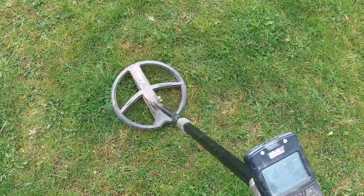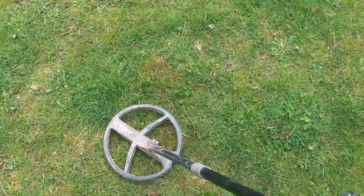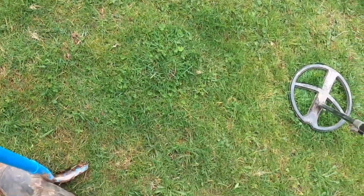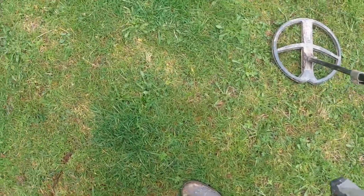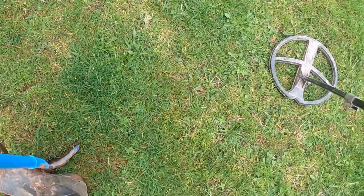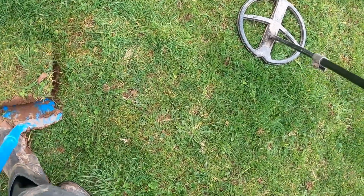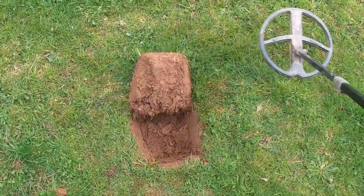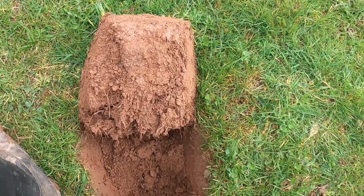It's a cracking 85 signal. 85 that way too. Sounds really nice. Not particularly deep. Do a 3-sided hole like I usually do. Keep the grass connected. That way it regrows much quicker. Yeah, it's out already. It wasn't particularly deep, whatever this is.